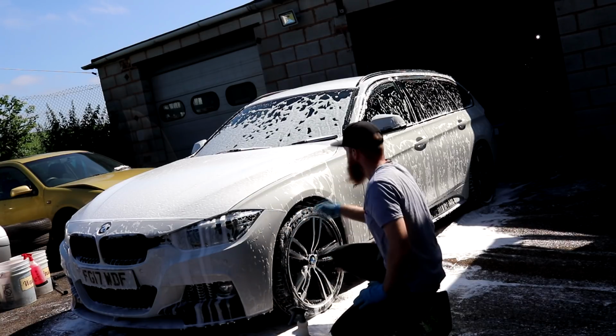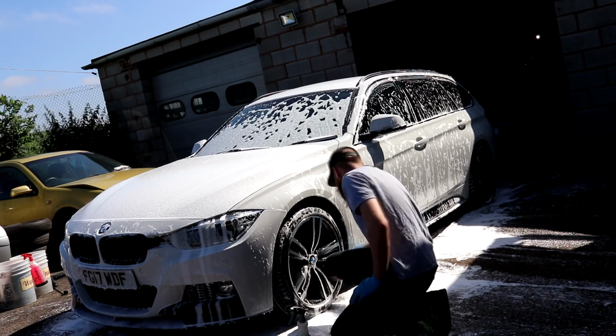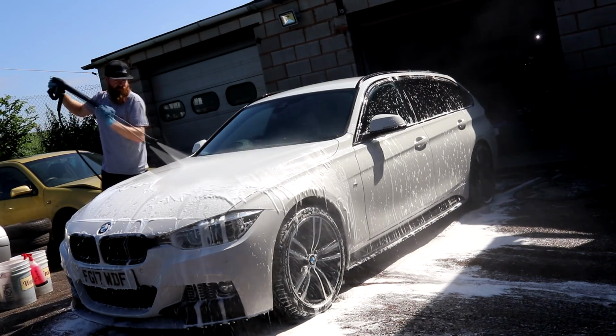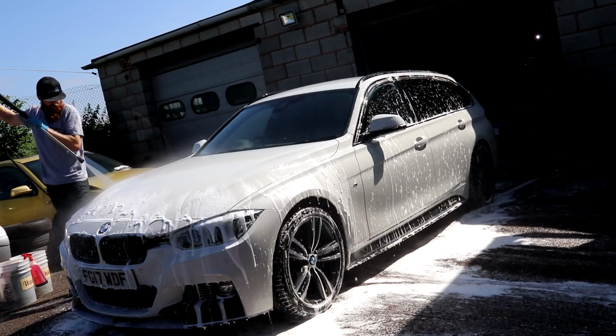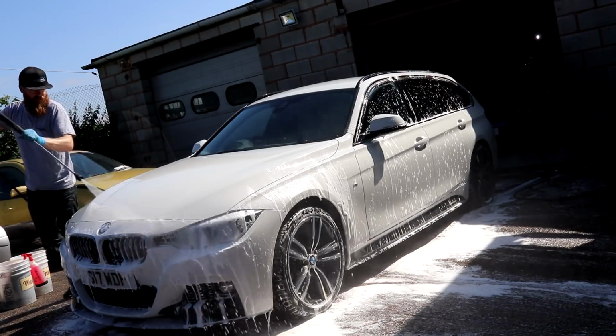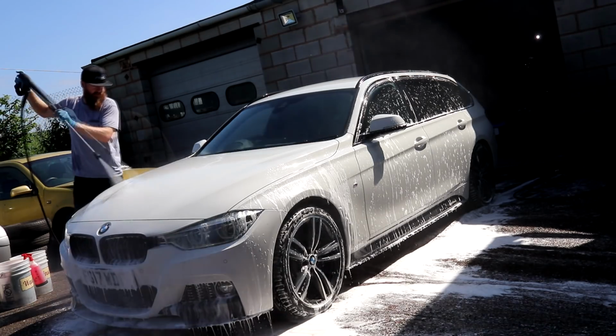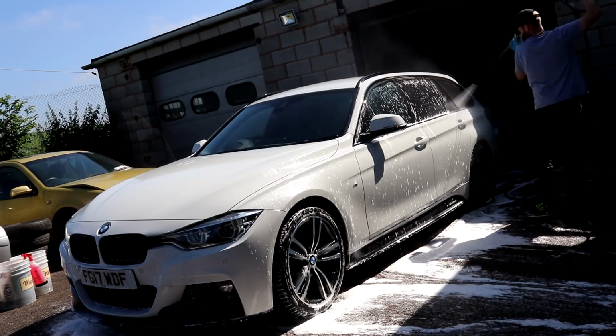This is where the valeting services come to an end, and notice how there wasn't any clay barring, iron fallout, machine polishing or ceramic coatings of any kind. Trying to conduct those types of time-consuming stages when chucked in with a valeting service isn't going to leave you with enough time to do the vehicle any justice.